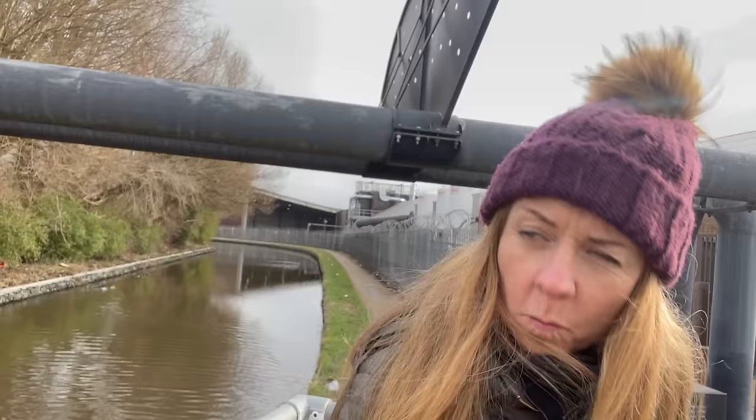Okay, the barriers have come down, but the bridge isn't raising. Why does this always happen? I've got cars there. Where will we end up? Looks like a dinner plate. So we don't know what's going to happen today. We've got locks to do. We have got high winds. It's an adventure. So let's go. Let's do this.